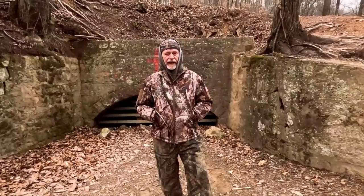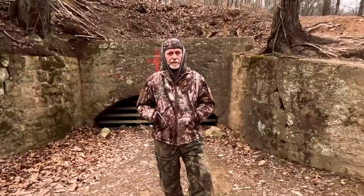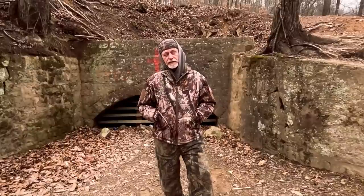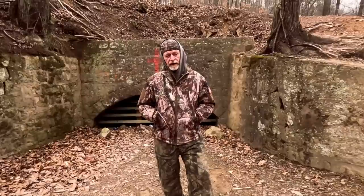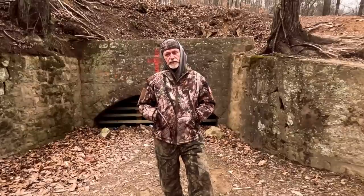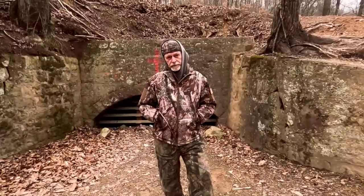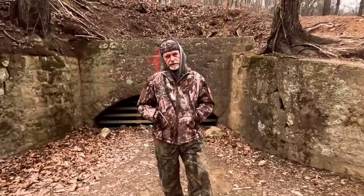It was said that a mule was the equivalent of 10 men. In other words, if there was a problem, and they had the choice between saving 9 men or saving the mule, they would save the mule and let the 9 men die. That's just how it worked.